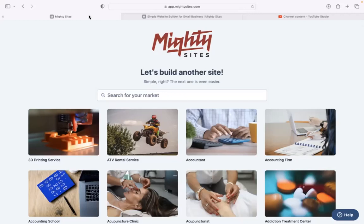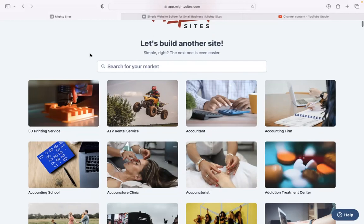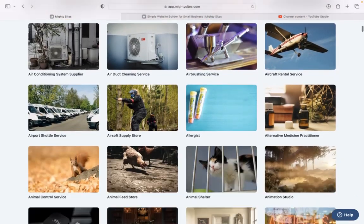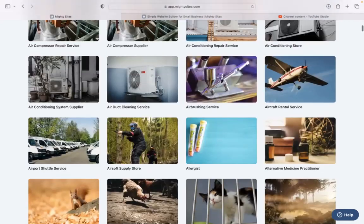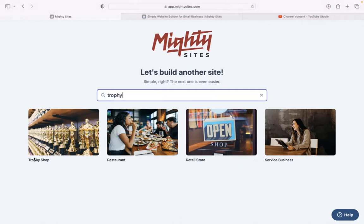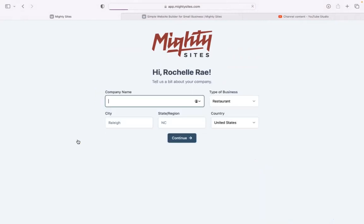Once you join the platform, the very first thing it's going to ask you to do at the top is to search for your markets. Now we have hundreds of different markets to choose from for various small businesses. We are adding more markets every single week as well. Let's go ahead and search for our market, trophy shop. There it is. Let's go ahead and select that.